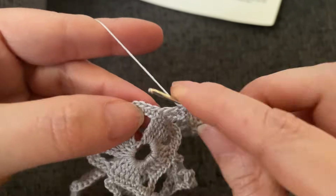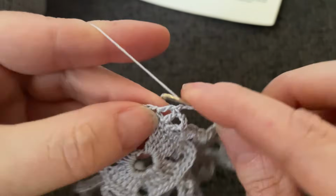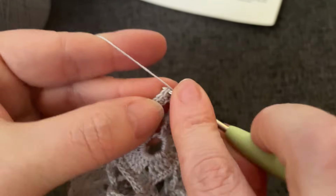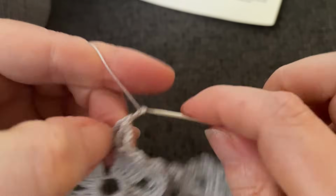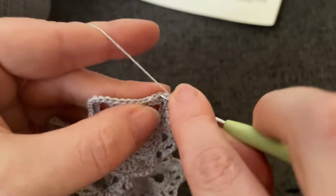Now we just skip 1, work a V-stitch. Again, just skip 1. That puts us right into the corner. And we work a V-stitch. 1 and 2. Skip 1, work a V-stitch.